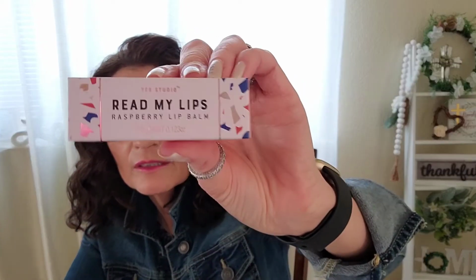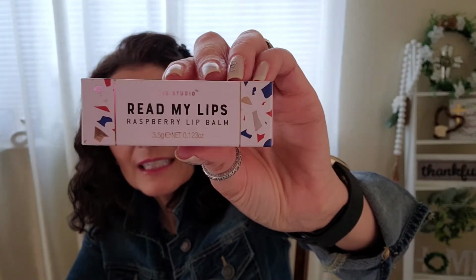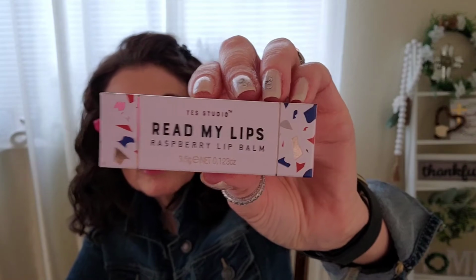Okay, keeping with that same theme, they had some lip glosses, well, lip balms. This says Yes Studio Read My Lips Lip Balm. This particular flavor I got is the raspberry. They had other flavors. I took pictures of them all, but let me just show you. This is 3.5 grams, 0.23 ounces. I don't remember what the other ones were, but stay tuned. At the end of the video, you will see all of the pictures of all of the makeup and things. So this is lip balm.